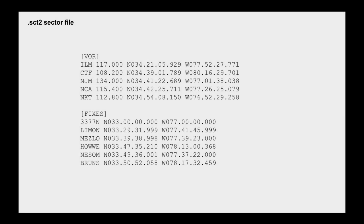So we should all be familiar with a standard VRC sector file if you've never looked inside of one. Basically, we want to pull out two types of information: NAVAIDS and fixes. Now, I've got here listed on this slide VORs and fixes.